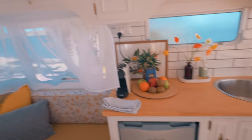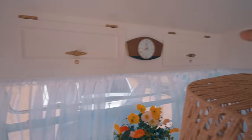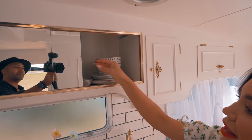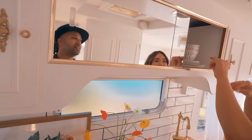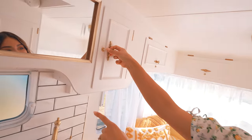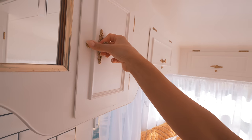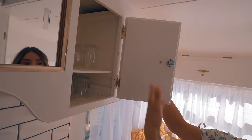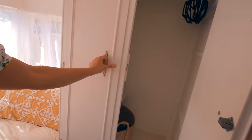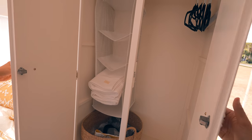But it's good, there is storage everywhere. This is all storage. There's a kettle there and all your little cups and bowls and everything. And see how they all have a little stopper. You have to push this in and then open it like that. Then you've got your glasses, so your stuff doesn't rattle around when you're driving. And there's also a full wardrobe here, which is great. Look at that. This is nuts.